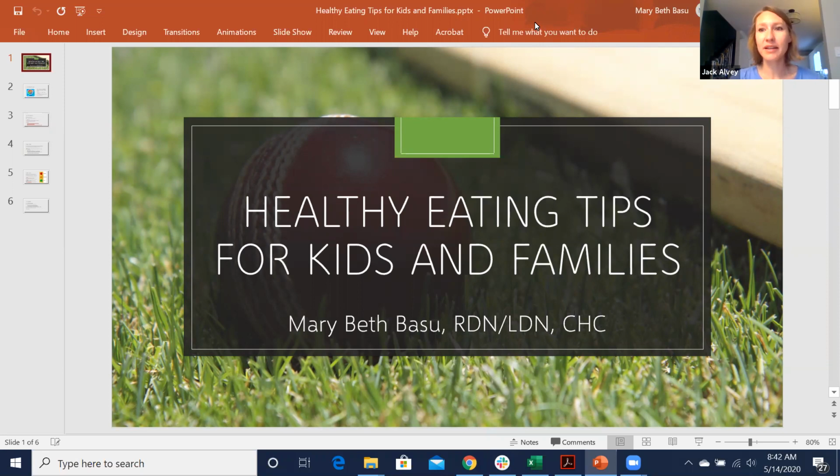I do want to give a little caveat that this is not intended to be medical advice. Your child may have unique issues around food tolerance, allergies, or specific dietary needs related to their health. And so please do follow up with your doctor if your child is experiencing any acute symptoms, things like vomiting, gagging, diarrhea. This is more just general information and not specific to your child.